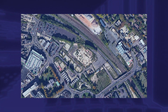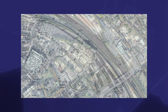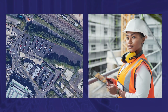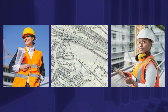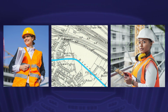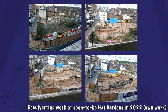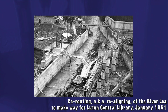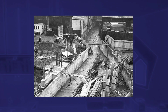Secondly, there's a stretch of the River Lee that flows across the whole site, most of which has been culverted for decades now. A contractor wishing to develop this site would need to get a civil engineer to help them figure out what to do about the culverted stretch of the river on the west side of Power Court before going ahead with any development there. For instance, deculvert it, i.e. open up the river, and maybe reroute it, i.e. change the river's course, which would add to the overall cost of this development, as you can guess.